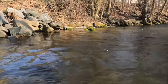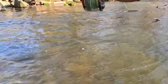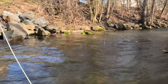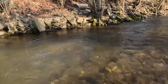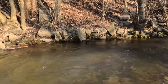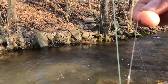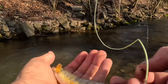That's a fish, there we go. Oh my God. Oh, that was a fish too. That's a fish. Golly, they are barely hitting it today. All right. Little guys are getting hungry. That is fish number seven.